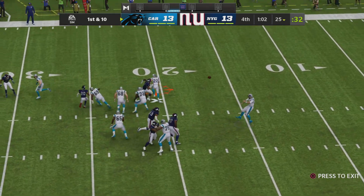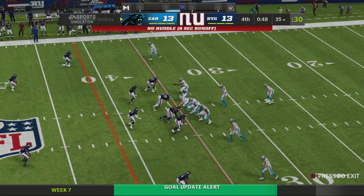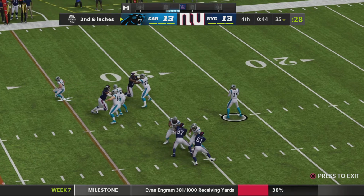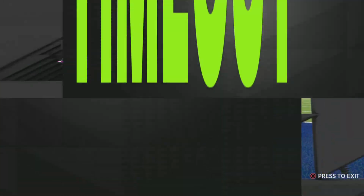Darnold to throw. Gets this to his running back. It's Christian McCaffrey. And he's able to take this one up to the 35-yard line. The Panthers got to go quickly. They're moving with a sense of urgency right now. He'll get this underneath to McCaffrey. And they bring him to the ground just shy of midfield.